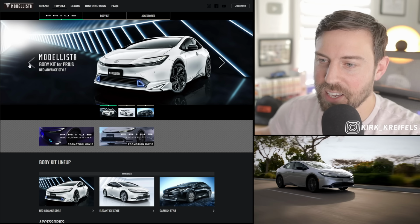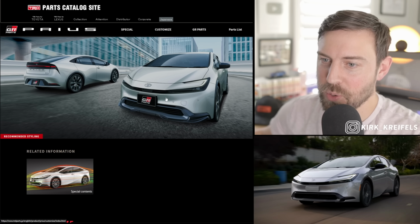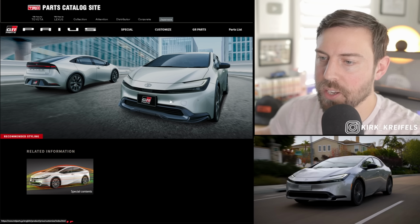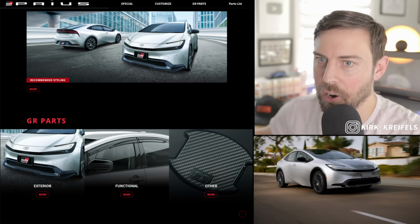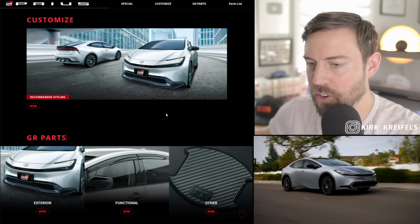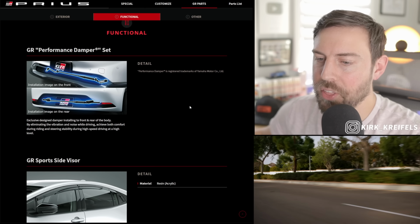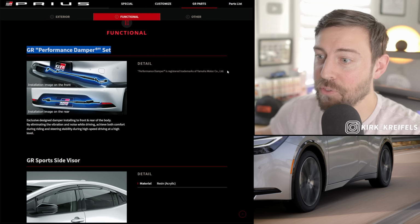You can get body kits from Modelista. It looks like Modelista has 3 different body kits, but Toyota also has their in-house parts for the Prius from GR, or you could say it's actually at trdparts.com, but they have all these upgrades as well that I've covered previously. Really, the only thing that improves performance is going to be the GR performance damper set, and these are from Yamaha.